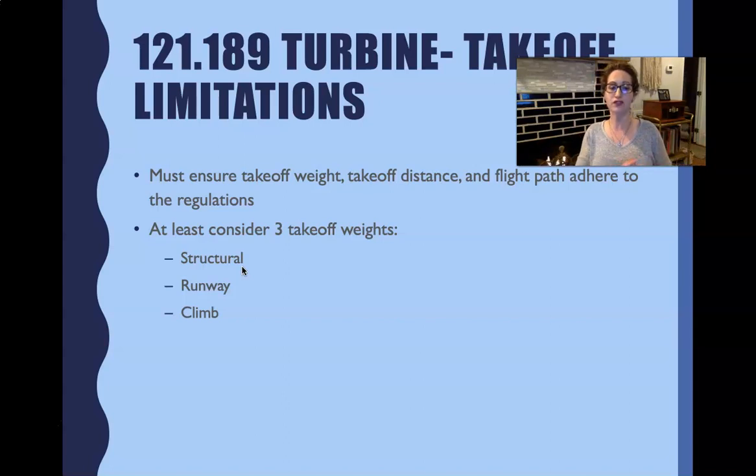And then we also have to make sure that our climb performance is calculated and that it's within our weight limitations. There are some regulations I'll show you in a minute that talk about your climb path and how many feet you have to be above obstacles. So basically you look at these three numbers. You will find three different values. From those three, you will pick the smallest number, because if you pick that and make sure you don't go over that weight, then you fulfill all three categories.